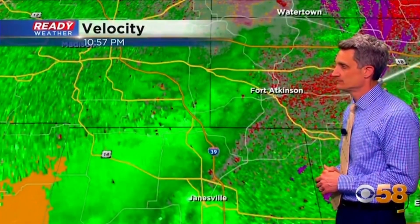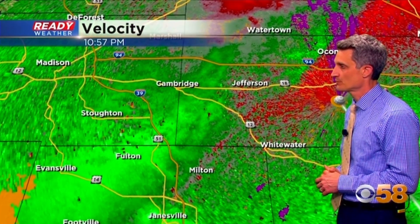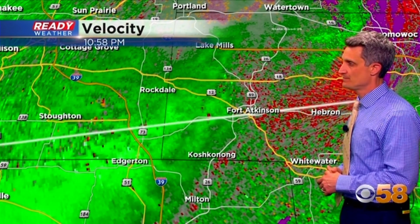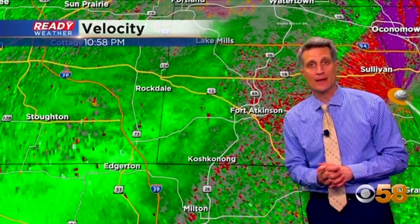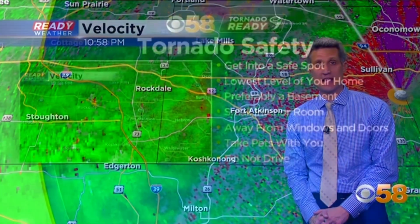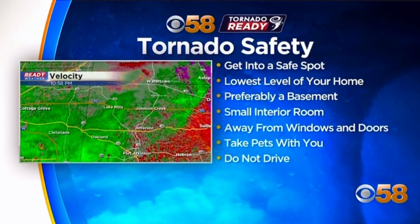Right. If anything, there might be a little bit more rotation down near Janesville at this point compared to any portion of the tornado-warned storms here in Jefferson County. These tornado warnings continue until 11:15 for western Jefferson County. So if you are in and around that area, I know it's probably alarming hearing tornado sirens, especially late at night. What you can do, though, is take a look at our CBS 58 Ready Weather app, and you can take it with you to the basement or to the closet or the bathroom.